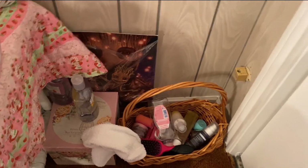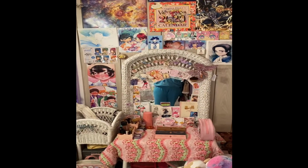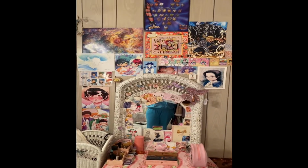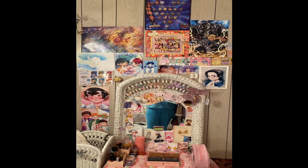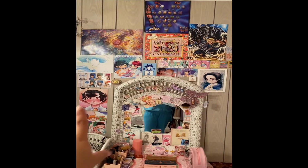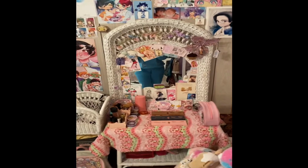Those are some prints I'm gonna sell. And over here is, like, the prettiest part of my room. It's so pretty. It's my little vanity area. I've got all these pictures up on the wall. I might do a post on Instagram tagging all the artists, so if you're curious about where I got anything, you'll be able to find out there.